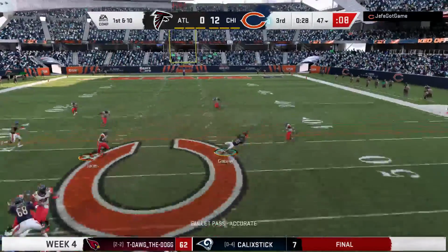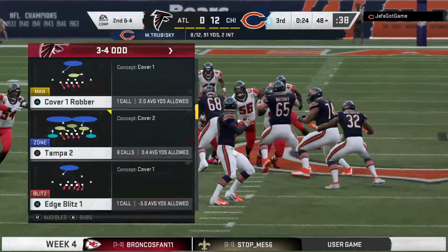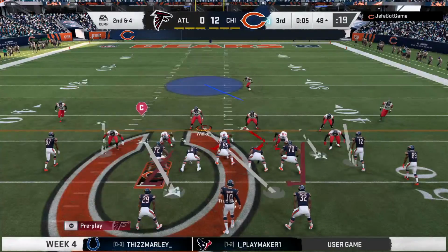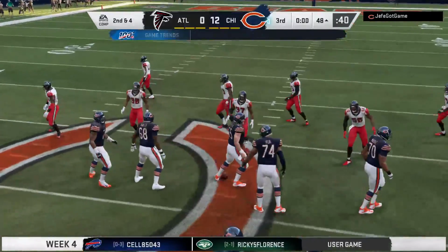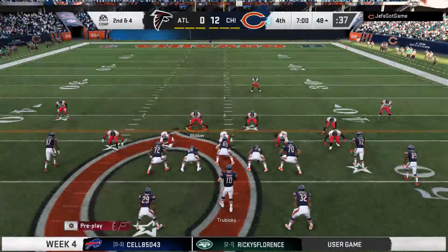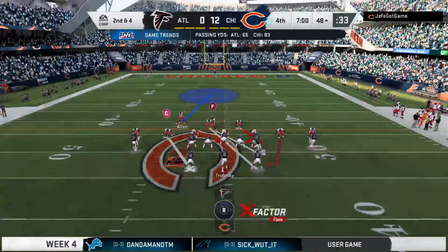They go back to the air here after the INT on the last drive. A gain of 6 there on 1st. 6 yards was the pickup on the last completion, so here's 2nd and 4. And that is going to do it for this 3rd quarter of action. You are watching the NFL on EA Sports.